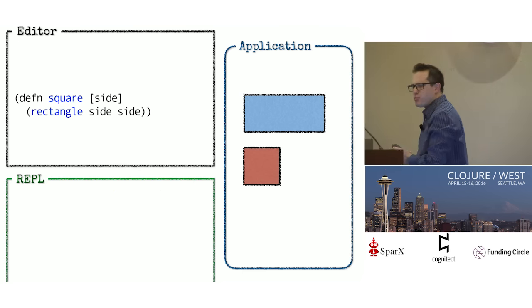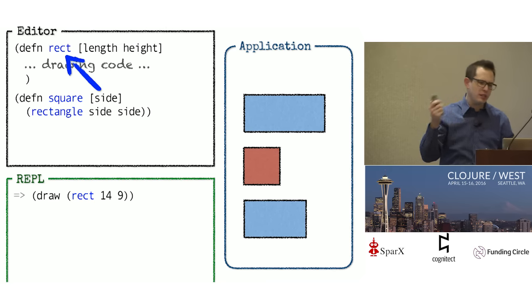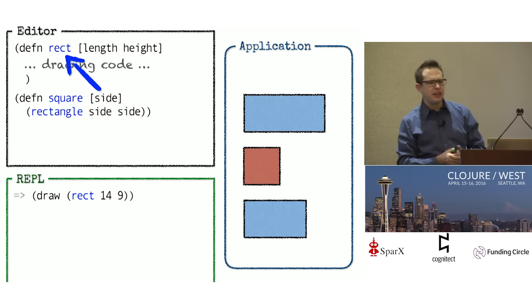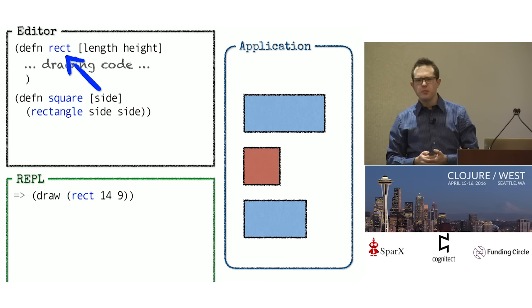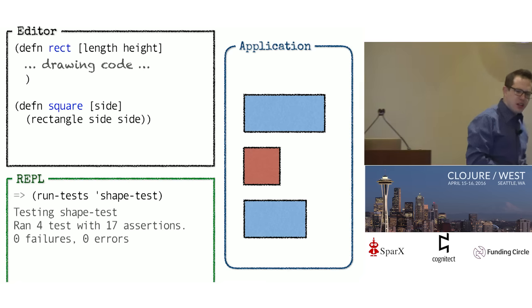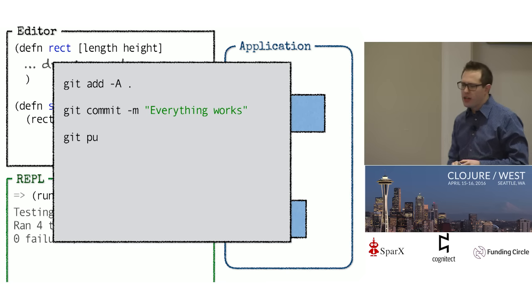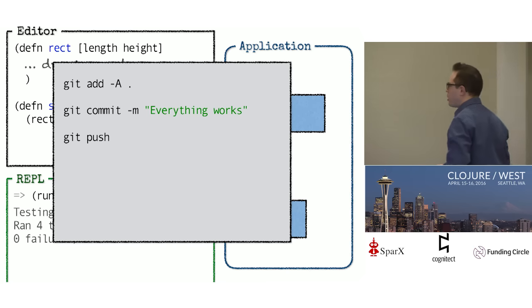And then we might do some refactoring. So I think I want to change the definition of that function. I'll reload it, try it out in the REPL again. Everything still works. But of course, I'm a very conscientious Clojure programmer. I have unit tests. So I run all of my tests in the REPL, and they all still work. So I commit my code and go home.